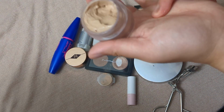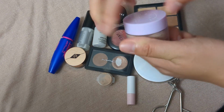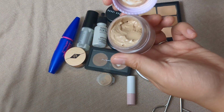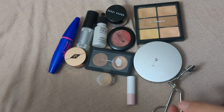It might have a slight white cast because of the powder SPF, but it does blend away pretty well. So this is my little Franken thing here. I would say that this is not viscous, so I'm going to hope that if TSA looks at this, they won't count it as a liquid. So that's my SPF for the trip.